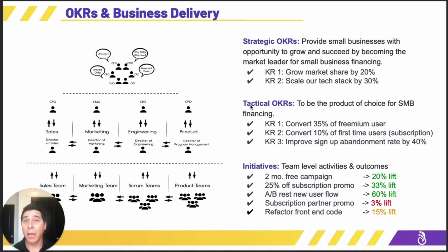And then we have our tactical OKRs that we're executing on during that quarter, okay? And here we've got to be the product of choice for small business financing. That contributes to growing our market share, okay? And with that, we have 3 supporting key results that we're working on throughout the quarter, okay?